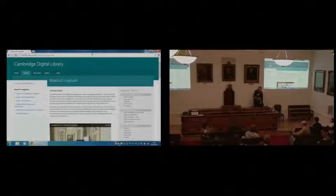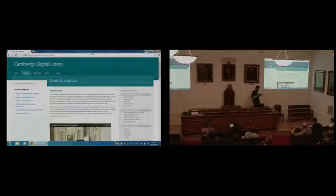So yeah, I worked on the Board of Longitude project, but I worked for Cambridge Digital Library, which is, I was going to say the unified digital humanities platform for Cambridge, but I can't say that because Alison's here and Mike. So it's one of the unified digital humanities platforms for Cambridge University, run from the university library, but taking in material and projects from both within and outside Cambridge, of which the Board of Longitude was one.